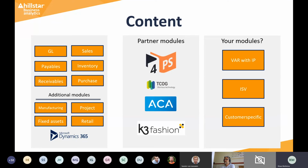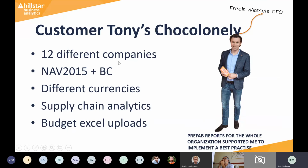So if you have your own IP or you work with ISVs to implement Business Central at your customers, make sure you contact us to discuss the possibilities to add these to your own content packs. So it's also available then for you as partner and eventually not for others. So you can make your own flavor to your Business Central and Power BI implementation.